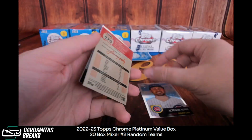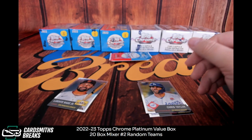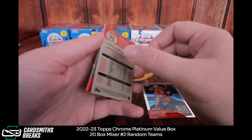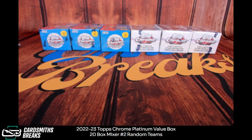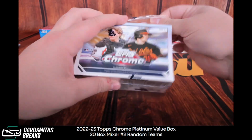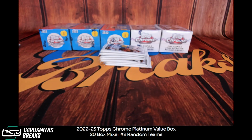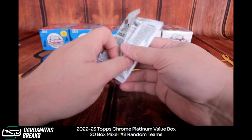Pretty much everybody's getting in on Zach Wilson now. Larry Doby refractor. And, I mean, deservedly so, it seems like. I mean, you know, I don't know what you consider his fault or whatever, but certainly seems like he's not a starting caliber NFL quarterback. Yeah, I mean, I can't say that I totally disagree.